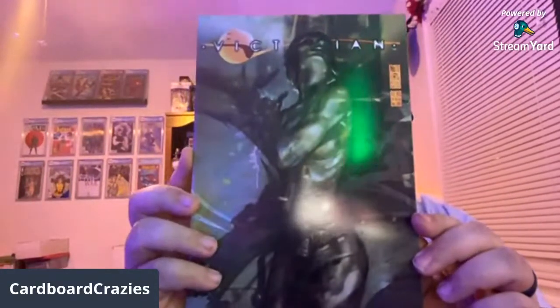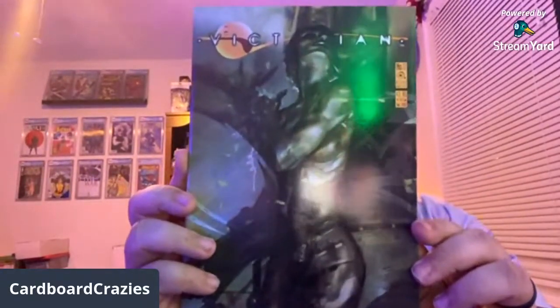This next book, I've gotten plenty of this series. I could probably put together a small run in these blind bags. This is number 12 in this series. This is from Victorian, and I love the artwork. And I actually read one of the books that I got, and it was not too bad.